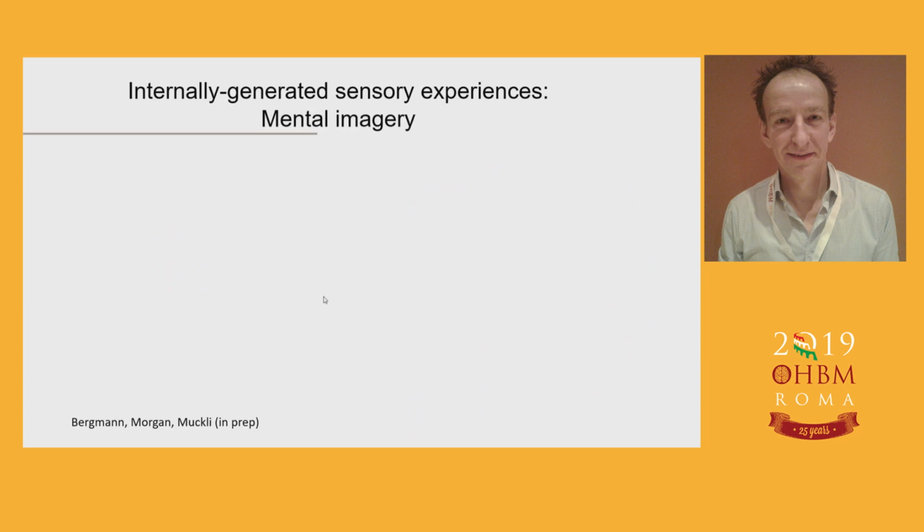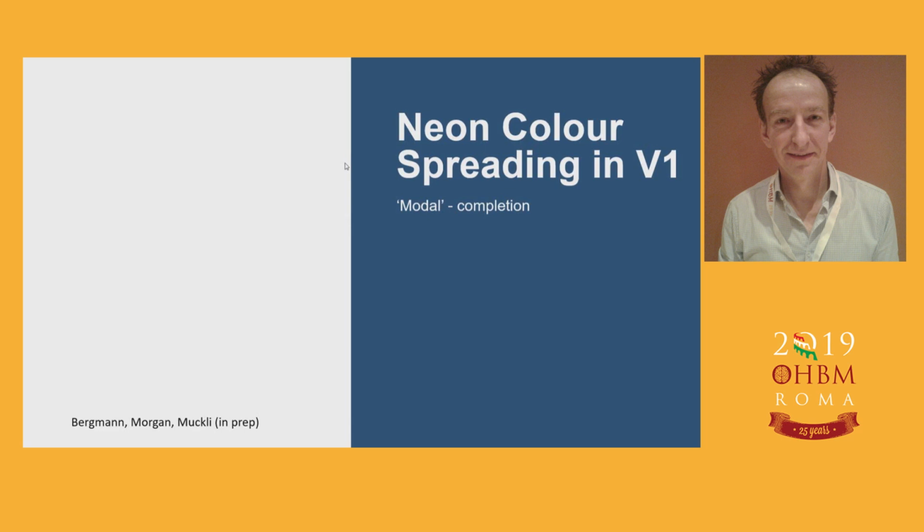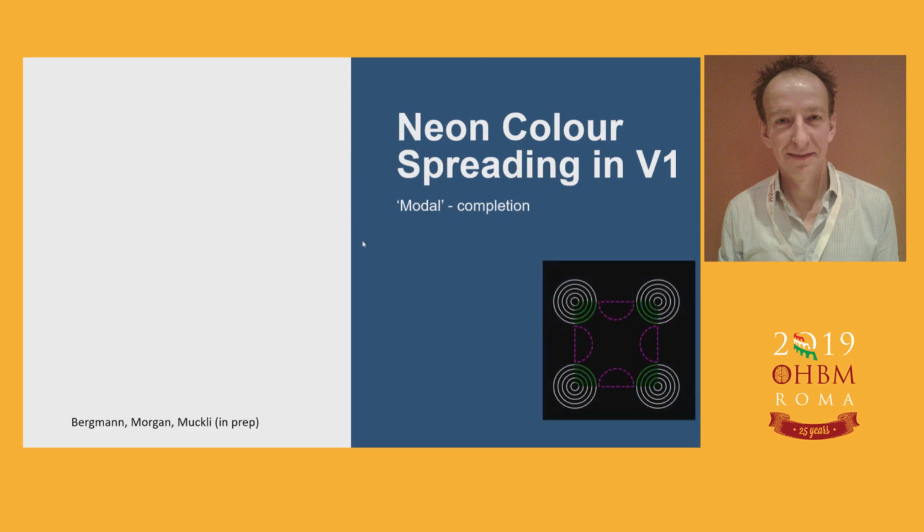So we asked the subjects just to imagine a red circle or a green circle, and it was absolutely dark in the scanner, so it's just the pure instruction to imagine this. And we wanted to compare mental imagery and the illusion. Both are internally generated, and if we find evidence in V1, it's sure that it is through cortical feedback. It's nice to see where this feedback is coming from.